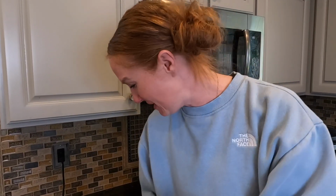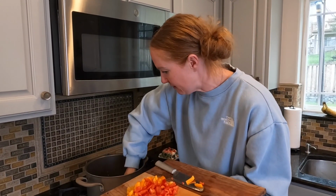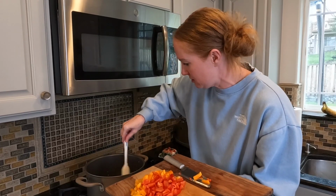Those onions were very pungent. My eyes are now full on watering. I'm now gonna add in my diced up bell pepper. Oh my goodness, I lost my spatula in my pot.